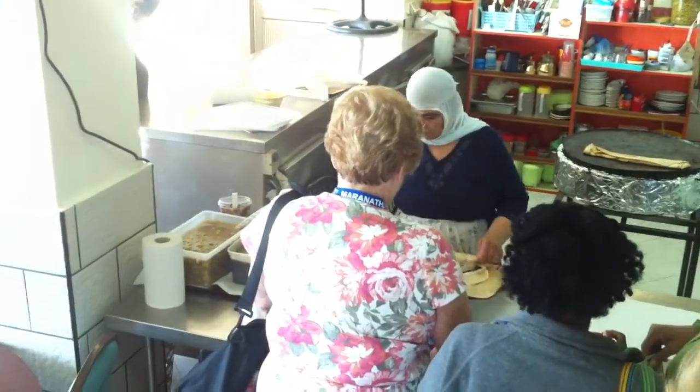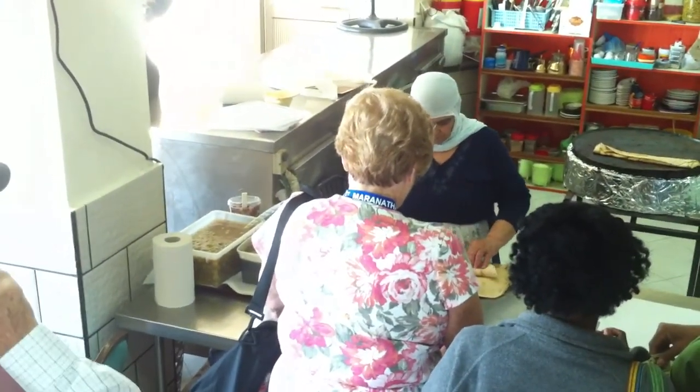On the menu for lunch, a local treat called Lebany. Very good. Big flat pita of some sort with liquid goat cheese, a little olive oil with hyssop. Fold it up, wrapped in paper.